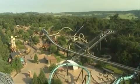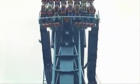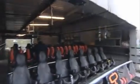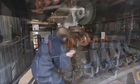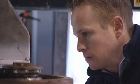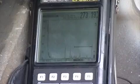It's easy to imagine the stresses and strains which the structure and the welds of an amusement park or fairground rides go through all the time. Every ride in operation undergoes a variety of tests for safety reasons. These tests include magnetic particle inspection and ultrasonics.